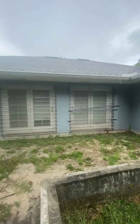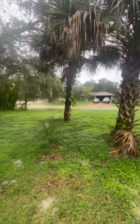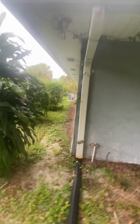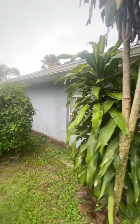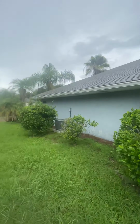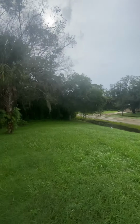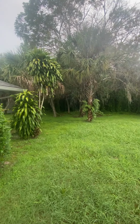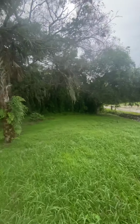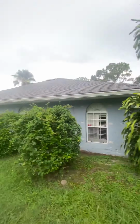Looks like they got some of the shutters up on this side. And this is a custom house, so that's why it's a little bit more unique for sure. I like it though. Let's go to the other side. Nobody right there either, which is nice. And that's definitely another area you can put the pool. I mean, look how big this area is right here. You could definitely put a pool in multiple places in this house.